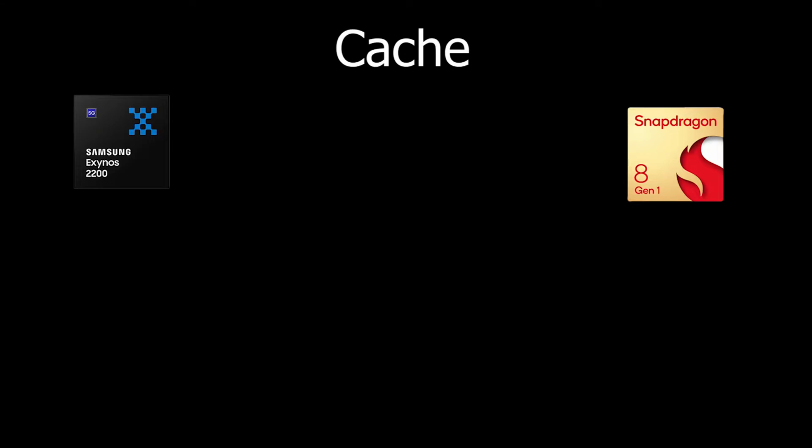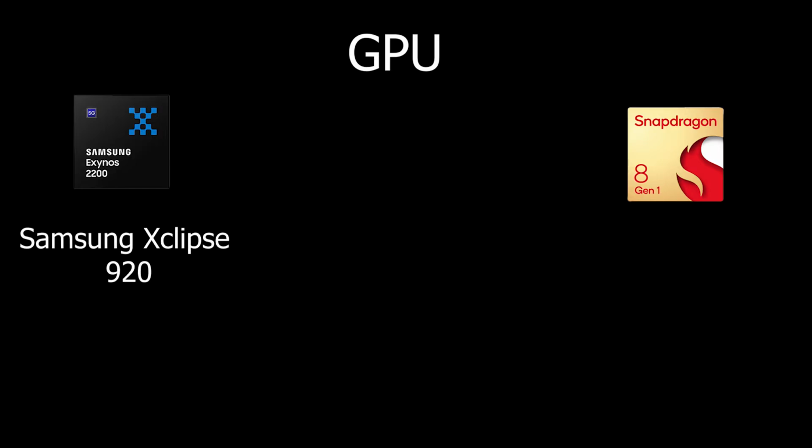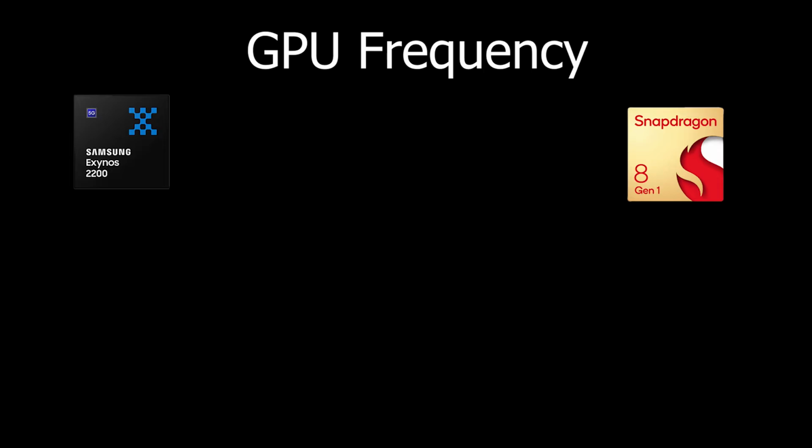Talking about the cache memory, in Exynos you will get 12 MB, while in 8 Gen 1 you will get 10 MB. So Exynos is better here. Talking about the GPU, this time Exynos is using their own GPU, the Samsung Xclipse 920, while Snapdragon as usual is based on Adreno 730. The GPU frequency from Samsung is quite incredible. You'll get 1300 megahertz, which is a very great frequency for any smartphone user, and in 8 Gen 1 it is way lesser, only 818 megahertz.